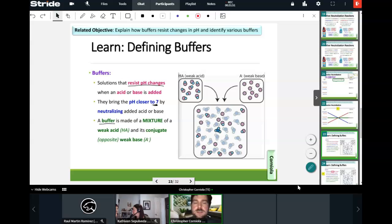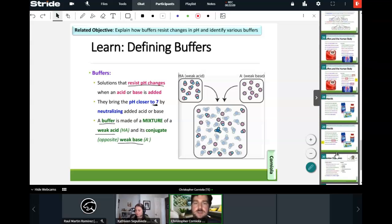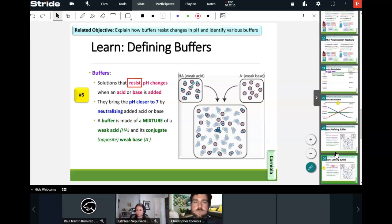And a buffer is made up of a weak acid and its conjugate, opposite weak base. You can think of these two weak ones as reaching across and pushing back the acid from one side and the base from the other side. They work in unison together to keep the solution relatively neutral. Okay, so this is the answer to question number 5. They resist pH changes.